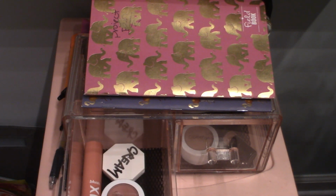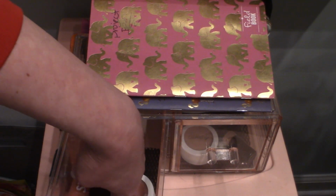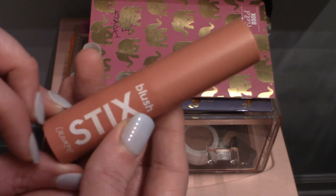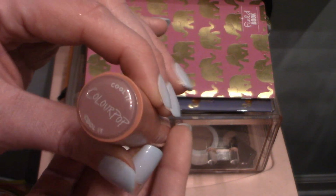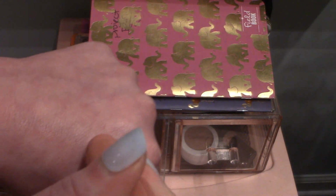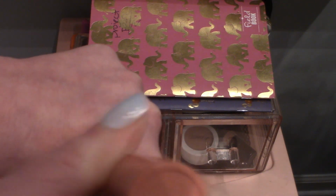So we're going to start with the cream blushes, and I think right off the bat, I'm going to pull out this blush stick, if you could even see it, this blush stick from ColourPop. This is in the shade Cool It. I will give you a swatch of it. This is pretty much brand new. I have been working pretty consistently on the other one.